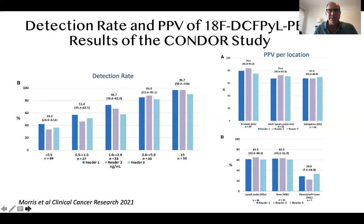And this holds true for PYL, the newer compound, as well. These are the results of the recently presented and published CONDOR study that also led to FDA approval. And one can see virtually identical detection rates, 36% for PSAs less than 0.5, all the way up to 97% for PSAs greater than 5.